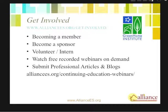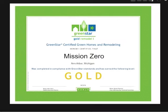One thing that I wanted to first announce here publicly is the Gold Green Star certification of Matt Grocoff's house. Before we get into this presentation, I did want to announce that Matt has achieved the highest level of the Green Star remodeling certification program. He is the first in Michigan to receive this certification in the gold, the second project in Michigan to receive the certification. And actually, this certification program started in Minnesota. So this is the second home outside of Minnesota in the Midwest to receive the Green Star certification.